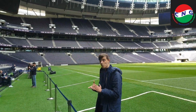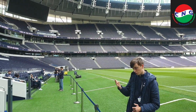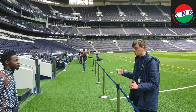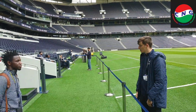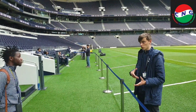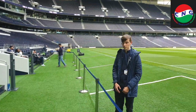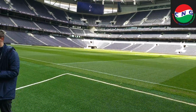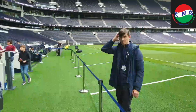So we're a multi-purpose stadium. We've got concerts, NFL, obviously Tottenham Hotspur football. We've had boxing here as well. We've got rugby here as well. So it's not a stadium just to be used from August to May. It's going to be used all year round. And we're using it for tours now. We've got Skywalk just up there, or Cockpool as well. So it's going to be used all the time.